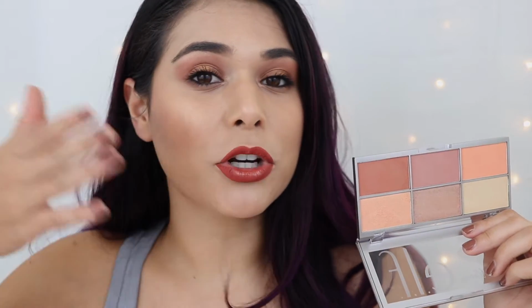I think that's a really nice addition, because that is something that I struggle with a lot of other powder blushes, is that I put it on, it looks beautiful, it looks smooth, and then it just kind of starts getting patchy throughout the day. So hopefully this is not something that you will experience with these because of the primer in the formula.